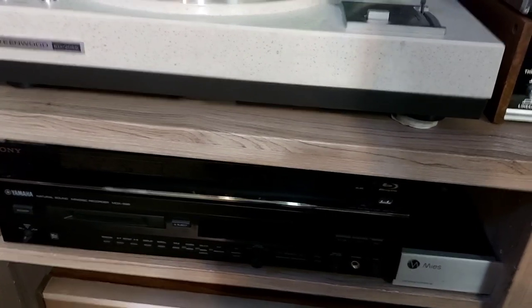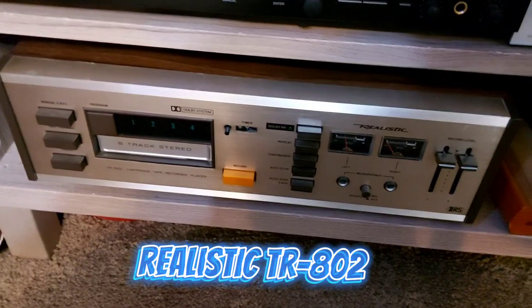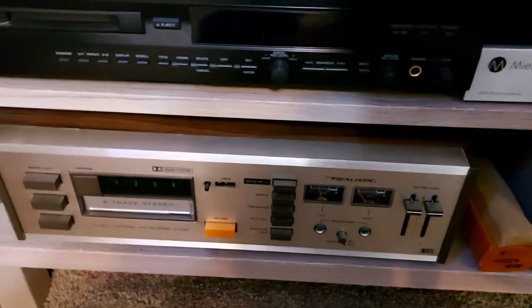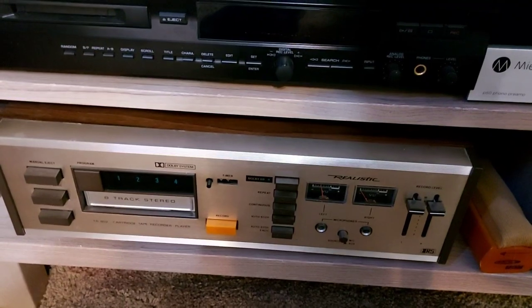But that's the same from last year. My mini disc player is the Yamaha one from Japan. I have this realistic 8-track player, which I might have had last year. I probably did, actually. But the cool thing about this one is it has Dolby noise reduction. I have not recorded on this thing yet, and I probably should, just to try it out.